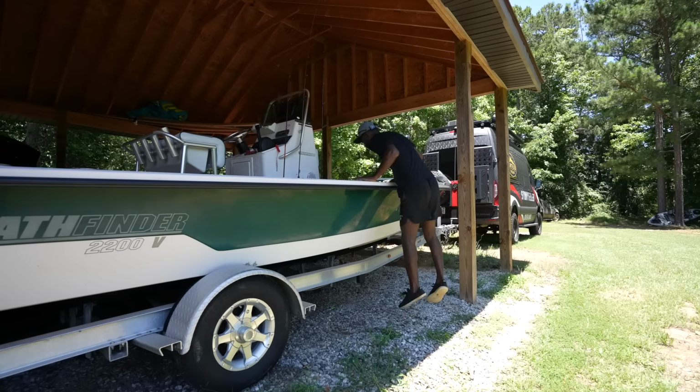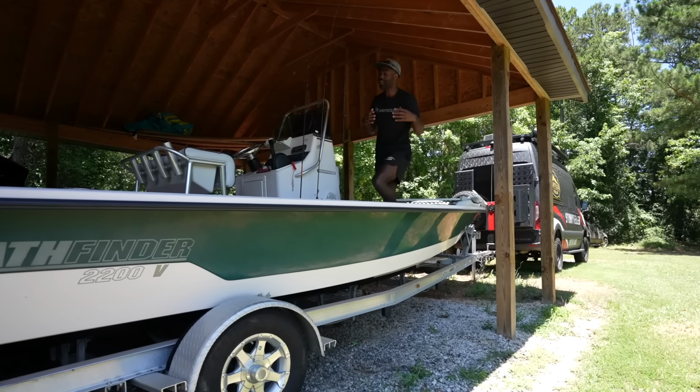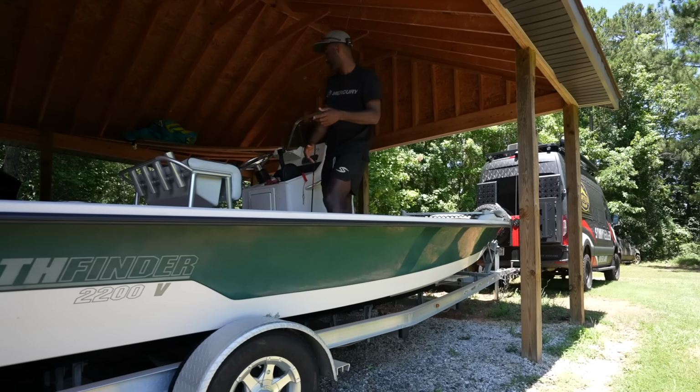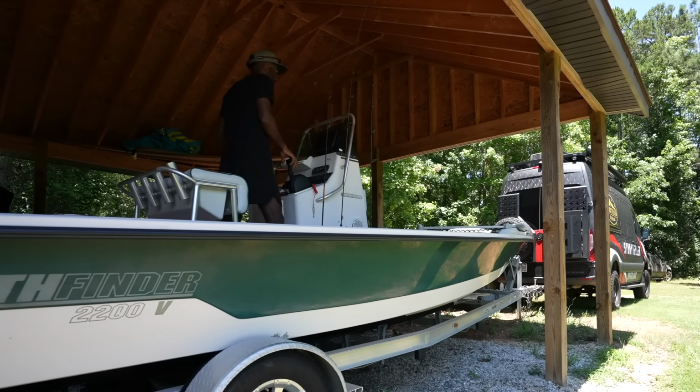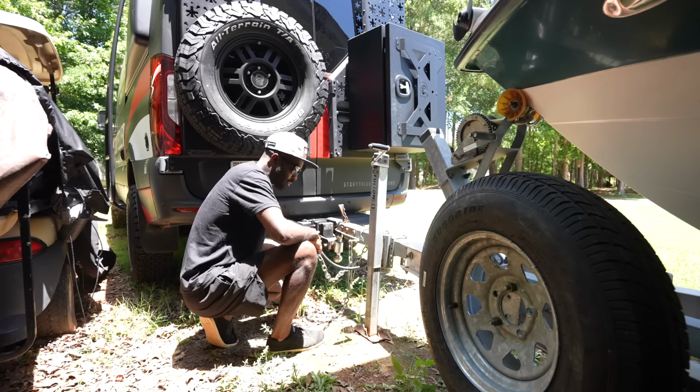You also got to figure out if you want to get a 2-stroke or a 4-stroke engine. You got to figure out what size boat is the best. You got to figure out what size engine is the best. It's just a lot of stuff that you got to think about. I know exactly what you're thinking about.